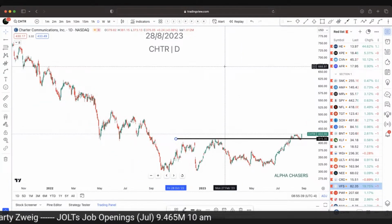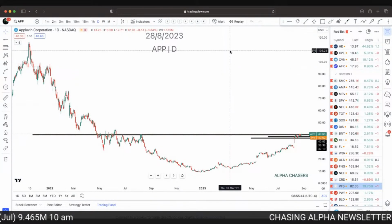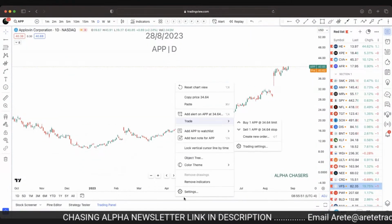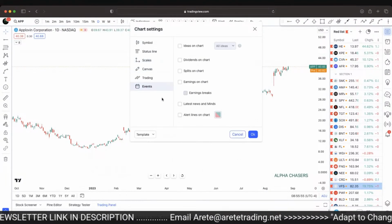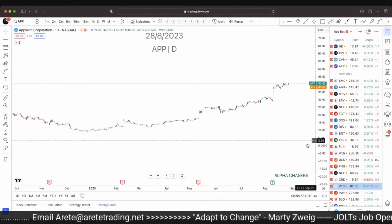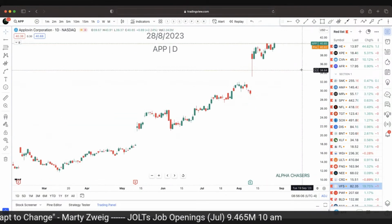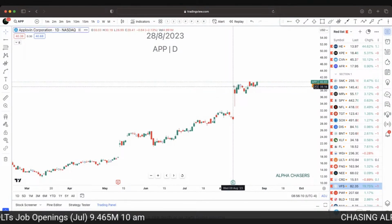I think it's great. APP, a bunch of people in the room playing this. I had some levels marked off that I was waiting for. I'll clean all this off, John, and let's just drill into it. I kind of think you're there. So let's go through why we're doing what we're doing here. Let's take a look at the events, and let's look at earnings on chart and go from there. So here's your earnings. And ever since that earnings, you've been going sideways, right? What I like about this now is how you're holding this level right here. Look how you're holding that.